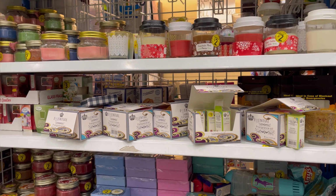Ito para sa bahay. Yung pang-ayos ng mga gamit. Ito dito yung pang-exercise. You can check it out. Madami sila items.